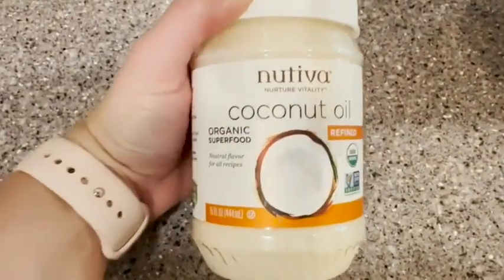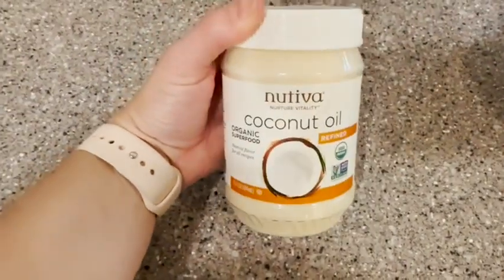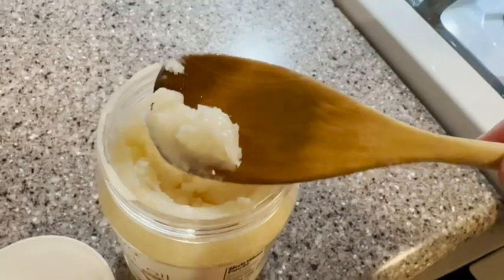If you're looking for a coconut oil to add to your pantry, then I want to show you this Nutiva coconut oil. This is a really nice coconut oil. It is organic and non-GMO, and it is a nice neutral flavored oil that you can use for a ton of different recipes. So I love to use this for all kinds of things.